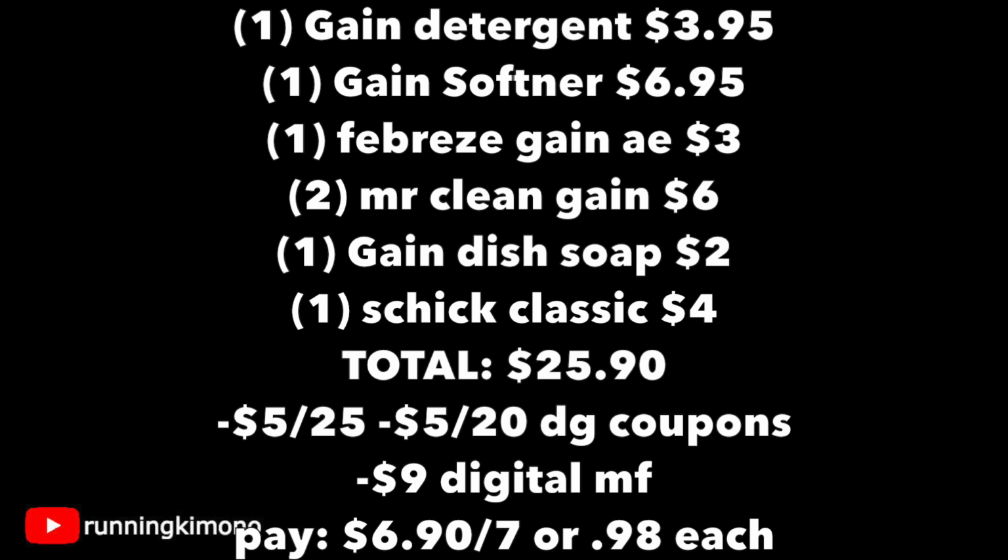Remember, we only need $20 of Gain merchandise, so that Chic Classic is just perfect to throw something else into the basket. So anyhow, the total is $25.90. As the cashier is scanning everything, that's when you punch in your phone number into the keypad.